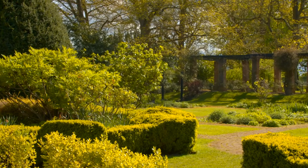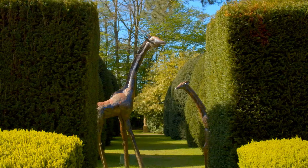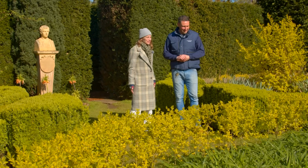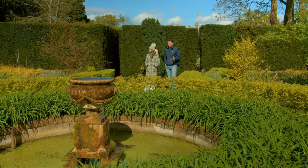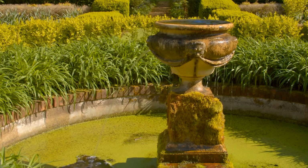So now we've just walked through the green garden and into the gold garden, with the golden sun. Thank you, Marty. I'm so happy. So this is wonderful. Tell me a little bit about this area of the garden. Okay, so this is the gold garden, and we've got predominantly hot colours within this area. We've got this beautiful water feature, which is just giving that lovely sound of water as you wander through this area.